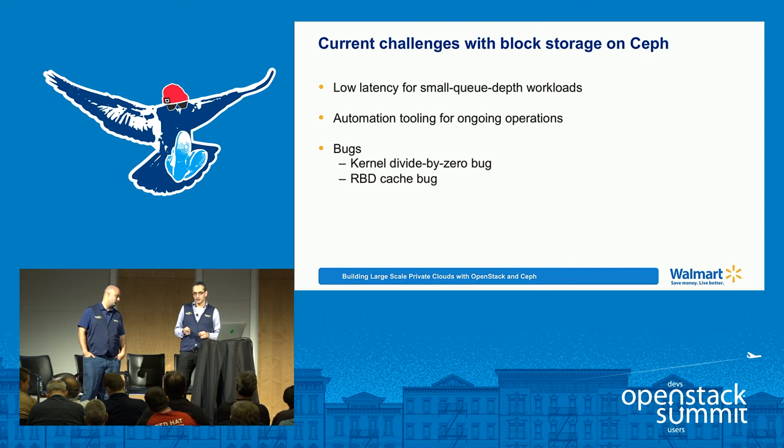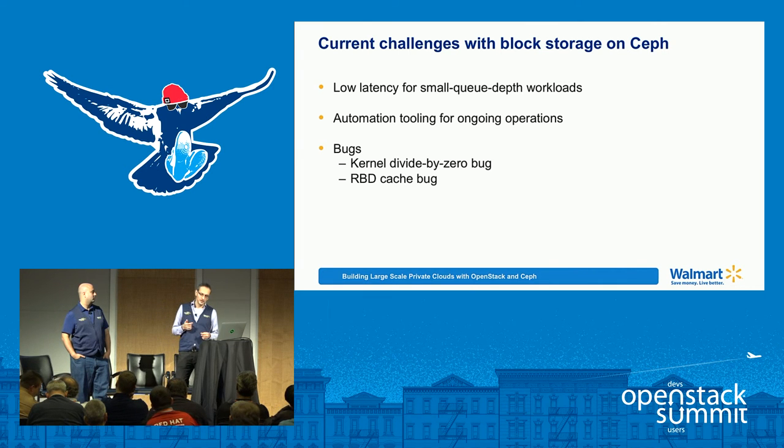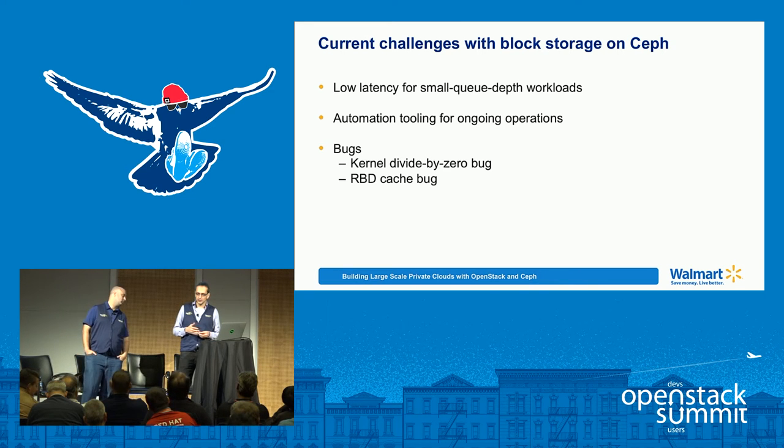So there's an RBD cache. If you're familiar with the write through until first flush option, right now for us at least it doesn't work, and that's causing all kinds of performance issues. So we've actually set that flag to false, because our guest VMs are new enough that we have a reasonable expectation that they are working properly.